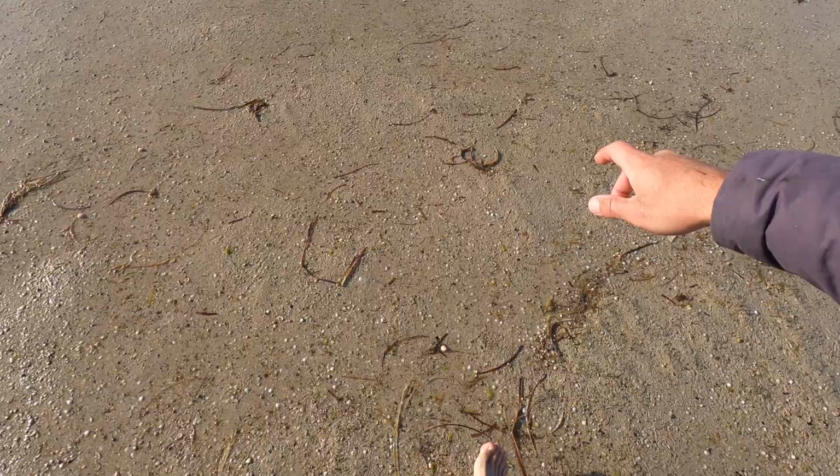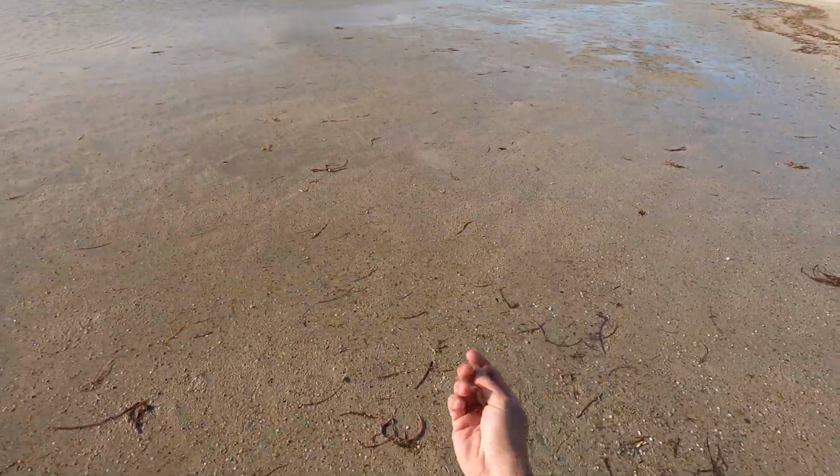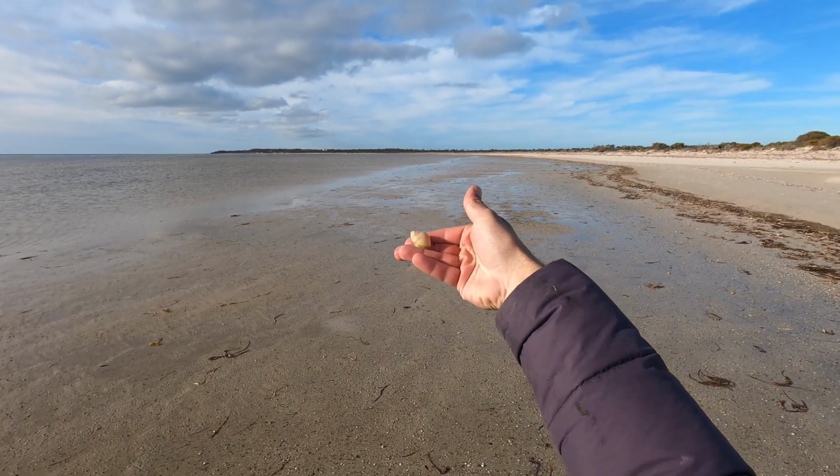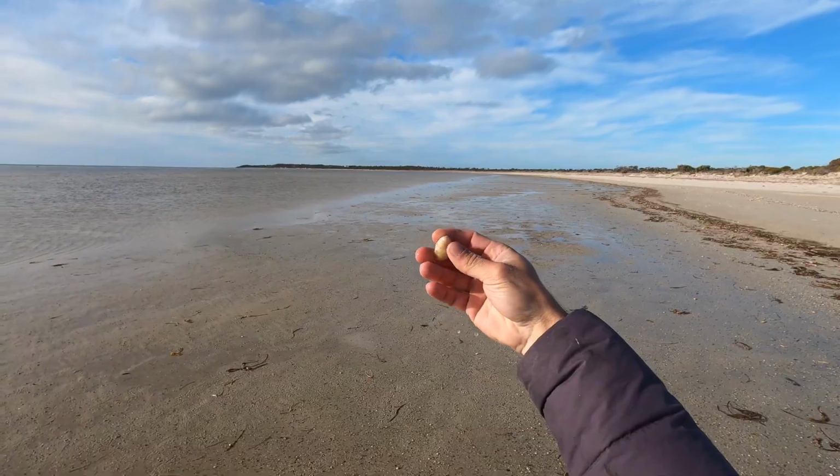Where's the little moons now? My favourites, where are they? The predatory snail. How can I not? Oh, there's one. Look at him. What a classic specimen of a moon snail, that shell. Or was a classic specimen. They're very cool. I love the shell too. They're like really nice colours.